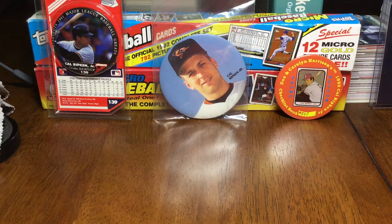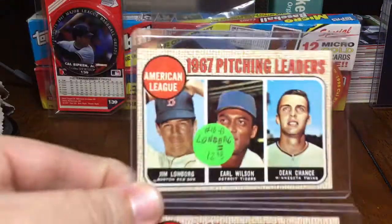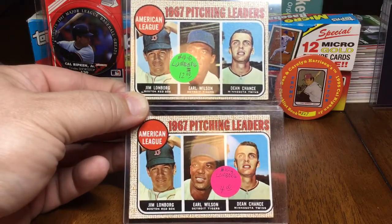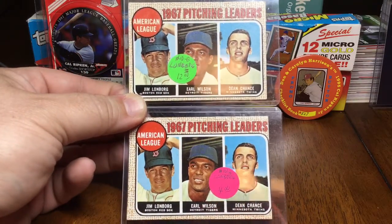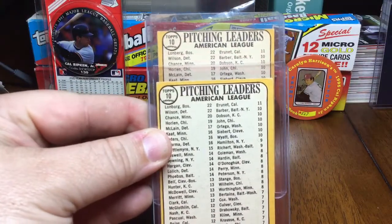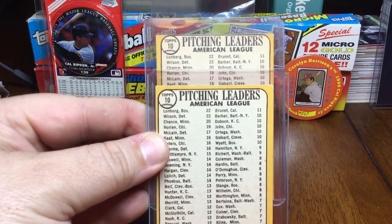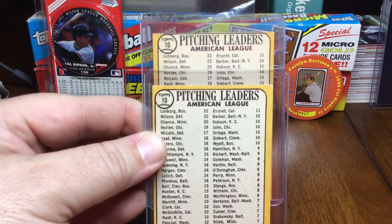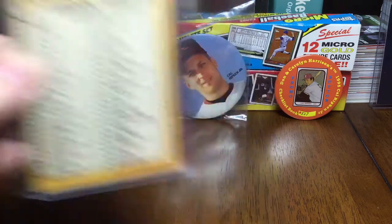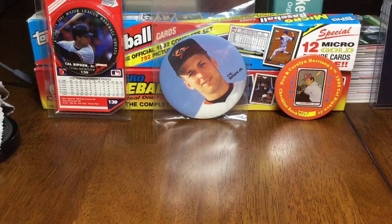Okay, on to some of these variations. I have both here so I can show you. First one up is 1968 card number 10. Jim Lonborg, Earl Wilson, Dean Chance. All right, the variation on this card is on the back. You'll notice the name Lonborg on the front card is spelled with an O, and on the back card is spelled with an E. So that's the variation on that. So happy to have that for the 68 master set.